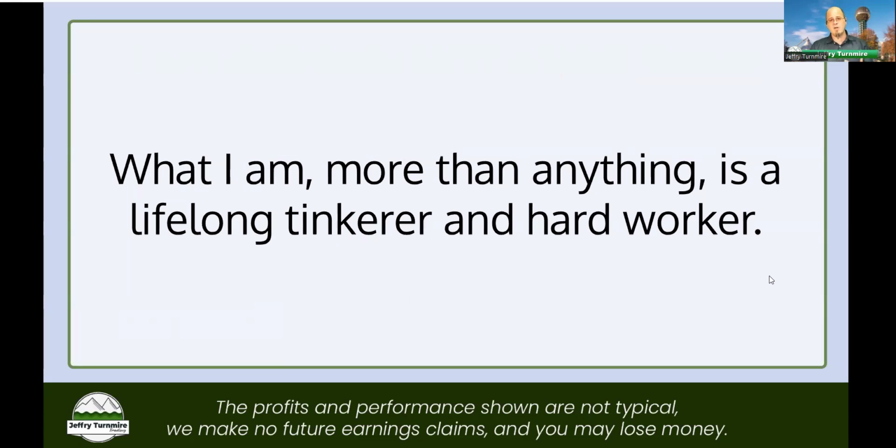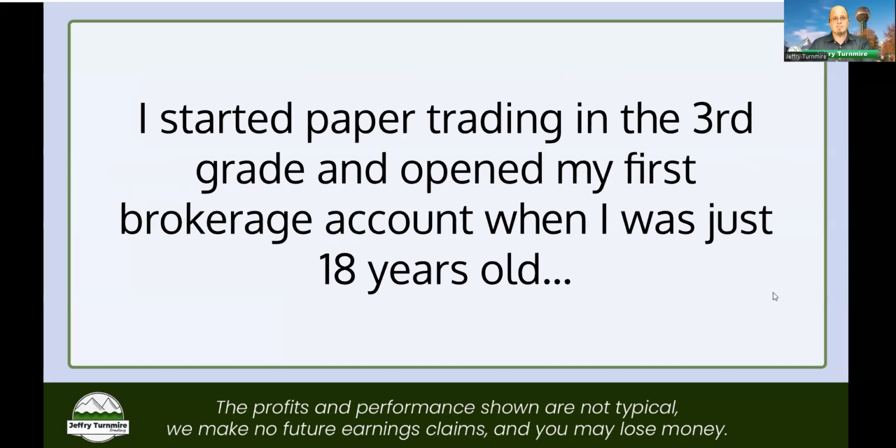What I am, more than anything, is a lifelong tinkerer, a hard worker, and an engineer. I started paper trading in the 3rd grade. That's how long I've been interested in this stuff. I opened my first brokerage account when I was 18 years old. I've been at this my entire life, trying to crack this nut and figure it out. And finally, I figured out a few things that are easy to replicate, and I want to share them here with you.